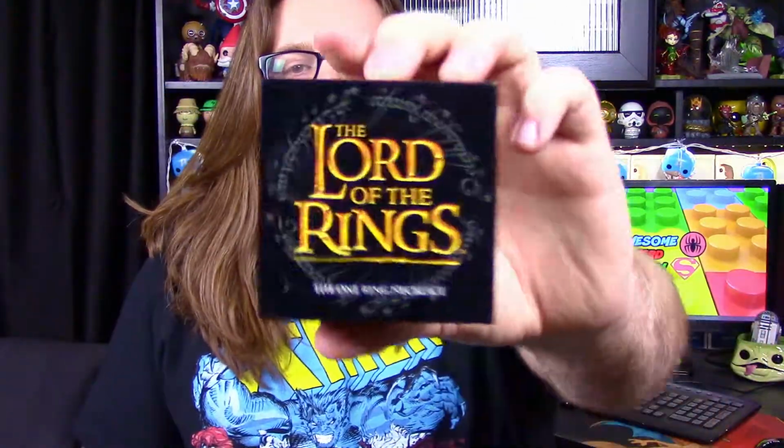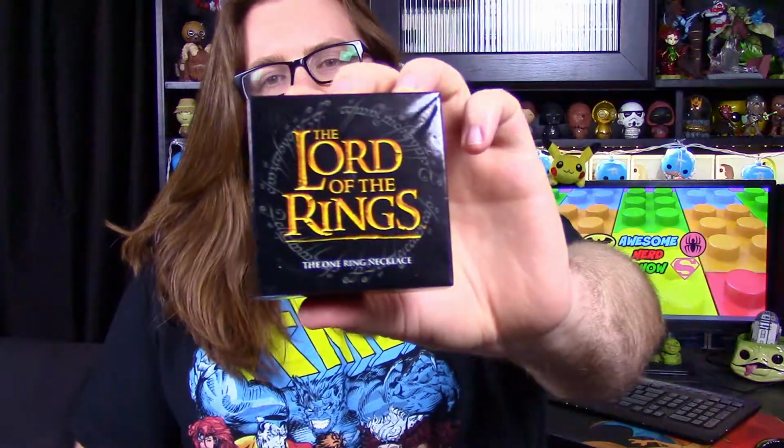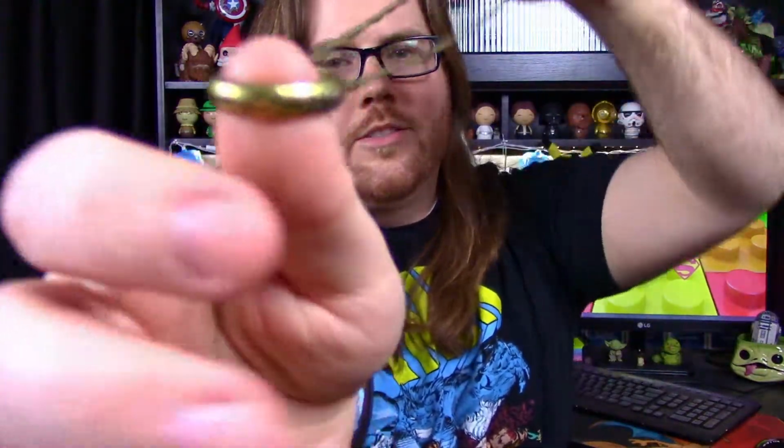Next up, we have a little box here, Lord of the Rings, that says the One Ring necklace. So here we go. We have the One Ring on a necklace, which is pretty cool. I don't know if you can see it very well, but of course it has all the Elvish inscription stuff. And then it's on a nice gold chain that matches with the ring and everything. So we've gotten a ring in every box. We got a keychain, we got a bracelet with the One Ring on it. So it's pretty cool to now have a necklace, so I can be like Frodo, wear the ring around my neck, and hopefully I don't get possessed like he did.